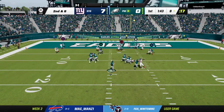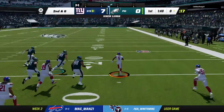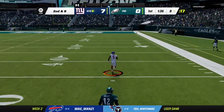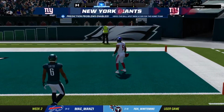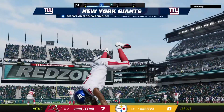Throwing on 2nd and 8. Brady. Into double coverage, and it's intercepted. Picked by Kendall Fuller. It's a foot race. He's at the 50. He's at the 30. 10, 5, and he will bring it back. It's a pick 6 and a Giants touchdown.